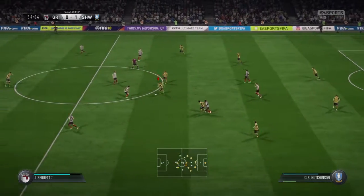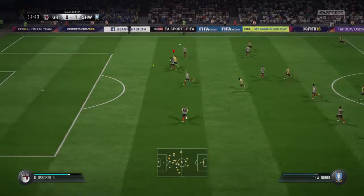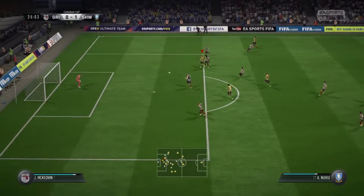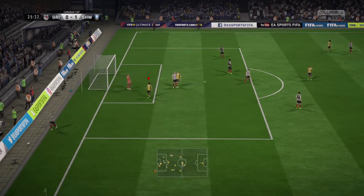Anticipated the direction of the pass and was able to intervene. Good forward play from them. Oh, nowhere near. No, he's miscued that one.